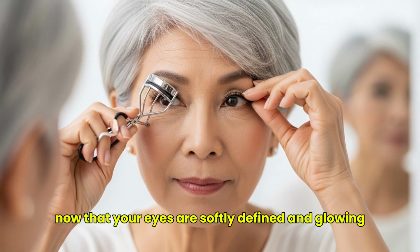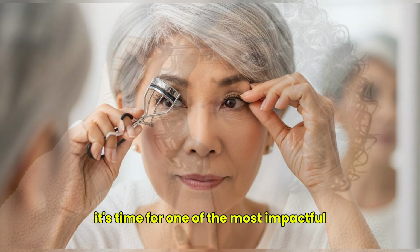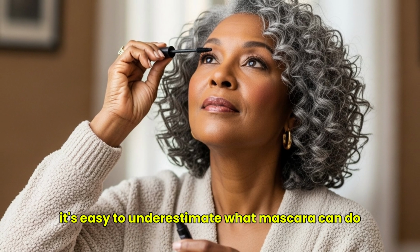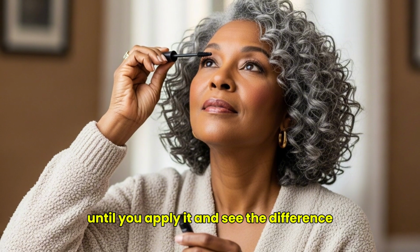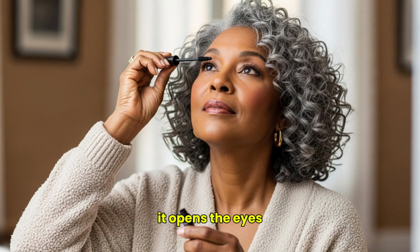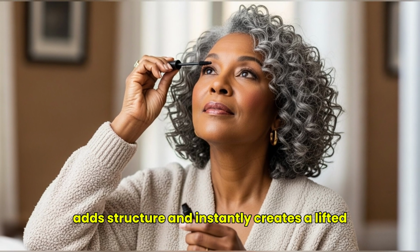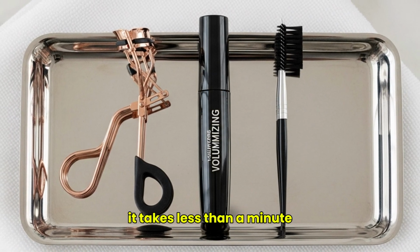Now that your eyes are softly defined and glowing, it's time for one of the most impactful finishing touches: mascara. It's easy to underestimate what mascara can do until you apply it and see the difference. A good mascara doesn't just darken your lashes, it opens the eyes, adds structure, and instantly creates a lifted, more awake look. And the best part? It takes less than a minute.